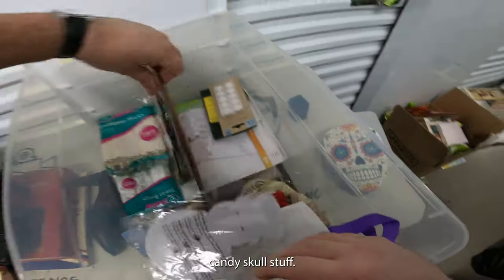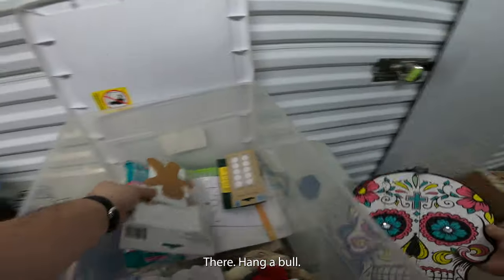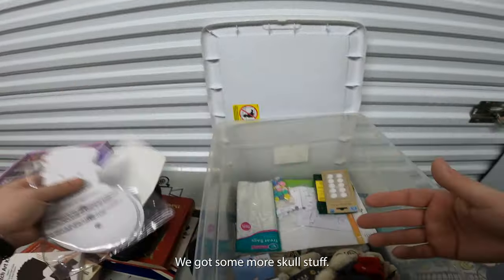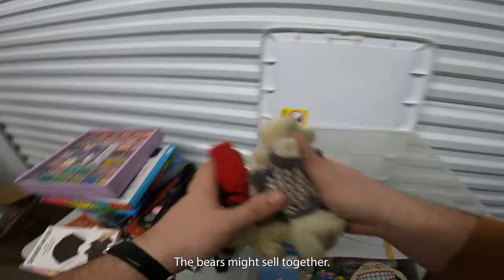More candy skull stuff. Look at that, big candy skull decorations. They're hangable, so that's cool. Lollipop sticks. We got some more skull stuff. We got some bears. The bears might sell together.